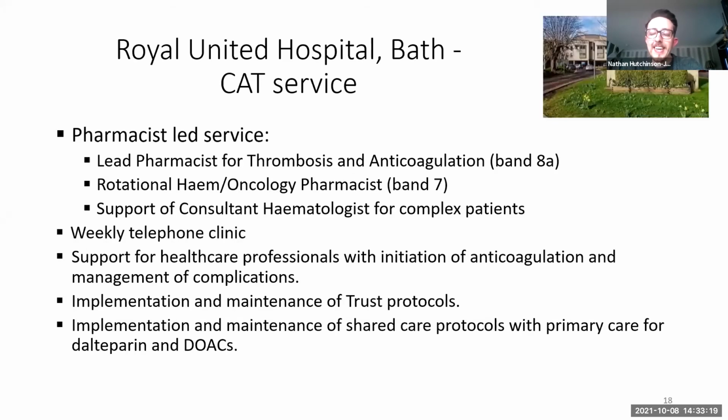So to talk a little bit now about specifically the RUH service at Bath, which is the service that I myself helped set up in 2017. As I said, at the moment this is a pharmacist-led service. So you have myself as a Band 8A pharmacist and lead, with support from a rotational hematology oncology pharmacist.